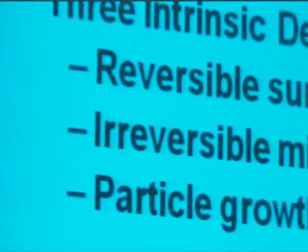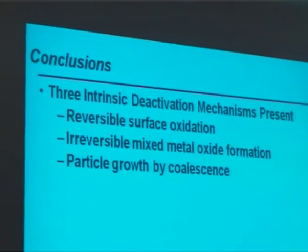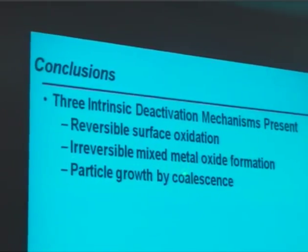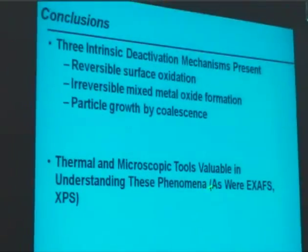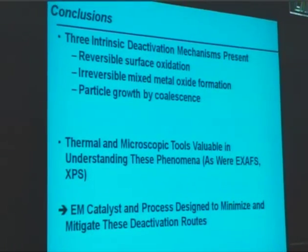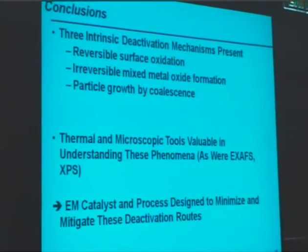So what I hope I've shown you is that, in the absence of any heteroatom poisons, three intrinsic deactivation mechanisms are present: the reversible one, which is the surface oxidation, and that leading to two irreversible ones, the mixed metal oxide formation and the particle growth by coalescence. We used thermal and microscopic tools that were very valuable in understanding this phenomenon. There's been other work involving XAFS and XPS and whatever that's helped also understand this, which I didn't show today. And the ExxonMobil catalyst and process were designed to minimize and mitigate these deactivation routes, so that the actual process, the AGC-21 process that we have, is a very robust process based on what we learned in this type of work.